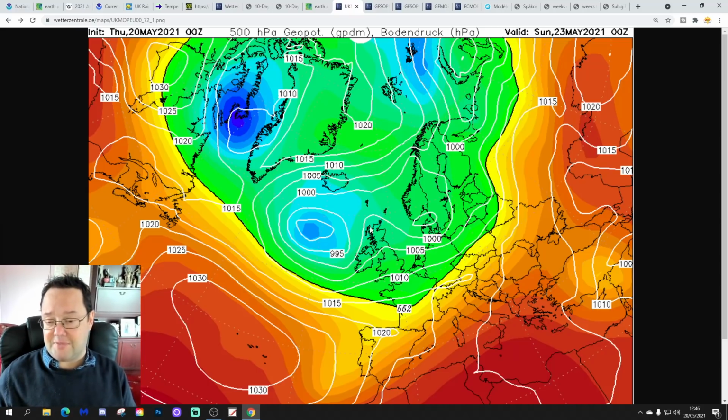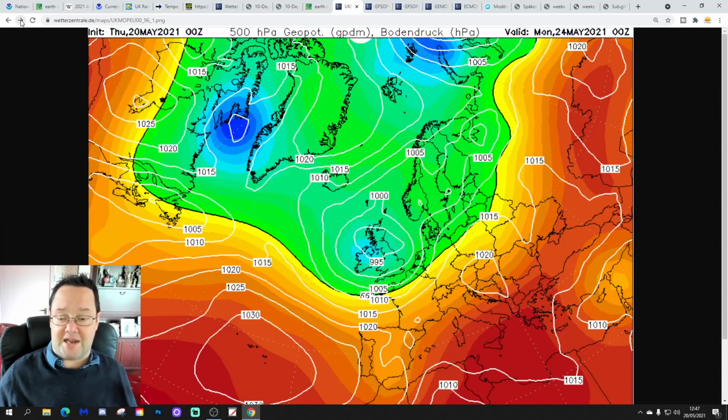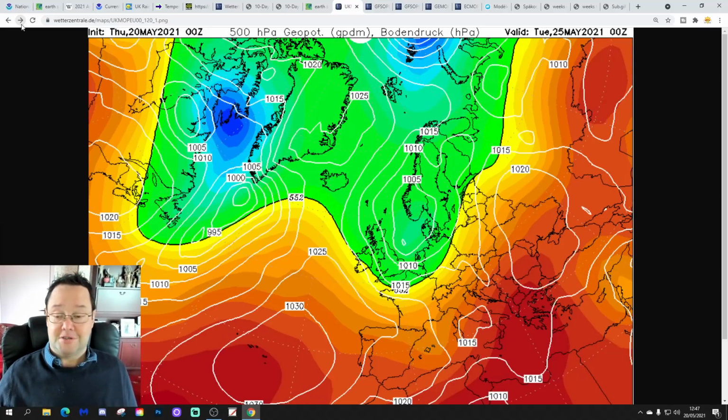Then on Saturday we'll get this slightly transient ridge. It's only ahead of the next low that's coming in off the Atlantic, and that low will bring lots of wind and rain across the country through Sunday. This is midnight Monday. Low pressure back in over the top of the country again. Another wet, cool day into about next week. That low pressure shifts over into the North Sea, pulls the wind in from the north, so cool to cold and showery through the early part of next week.